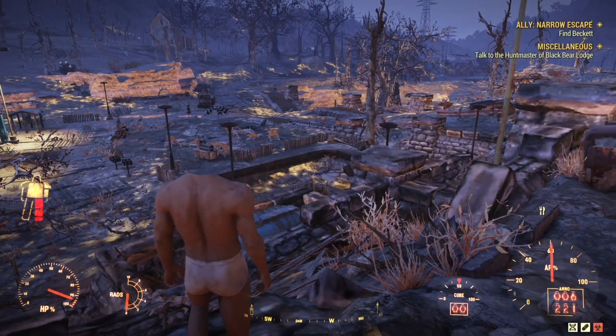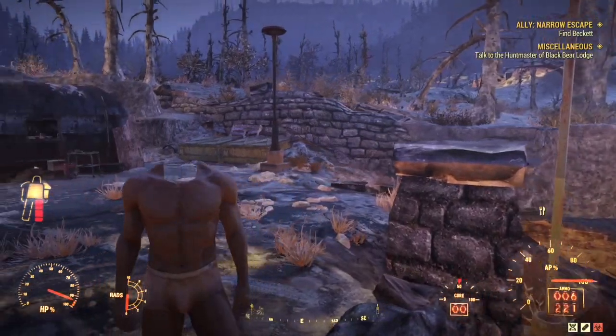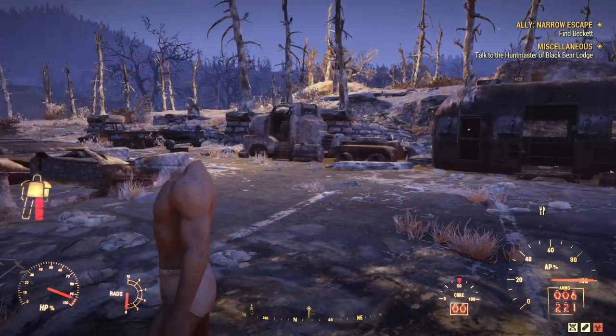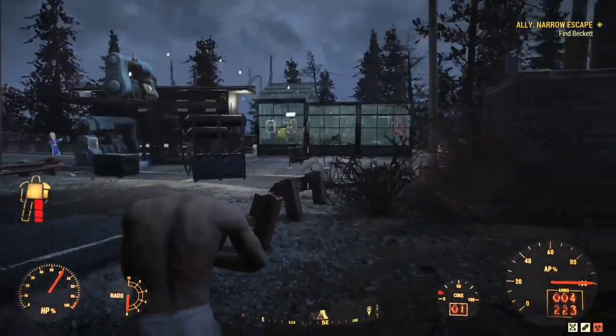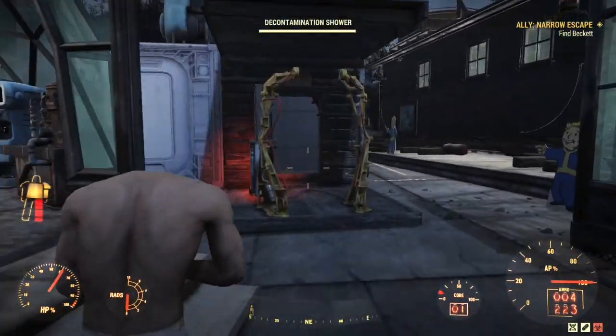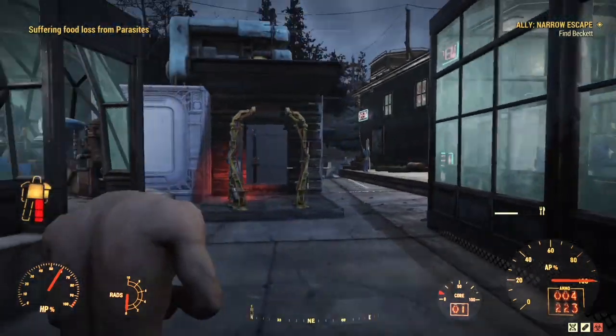Well, ladies and gentlemen, it finally happened. While playing Fallout 76 late one night, I completely lost my head. I wasn't able to record what produced this particular Fallout 76 glitch, or Fallout 76 bug, not really sure the difference, but I did capture the aftermath, which is what you're about to see.